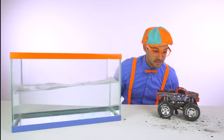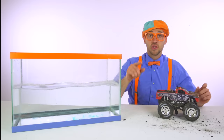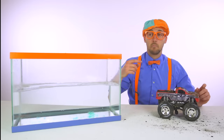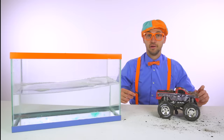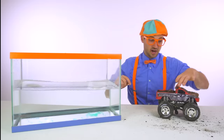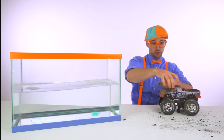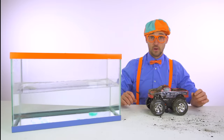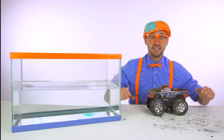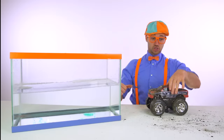It's time for the truck to get washed. So, you and I, let's both say Blippi truck wash 3 times in a row, and then we'll put the truck in there. Okay, ready? Blippi truck wash. Blippi truck wash. Blippi truck wash.